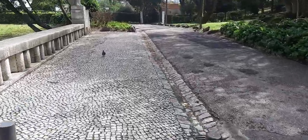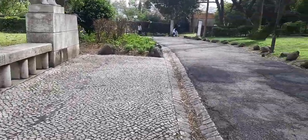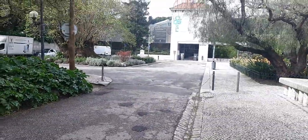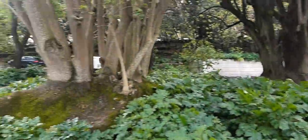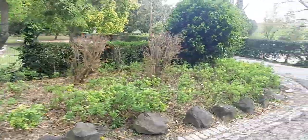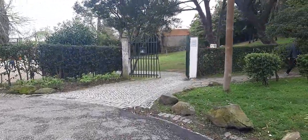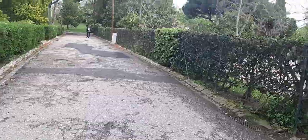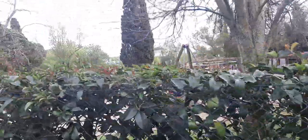Let me head back out. I came from that way. So I'll head back. And another day we'll come here and go in there, see if they let us take some video or pictures of the botanical garden, of the nursery, or whatever it is. There's kids playing around. At least they have a very nice playground for the kids here.